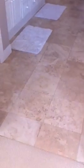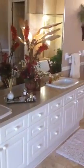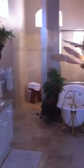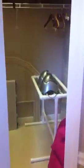Here is a designer bathroom. Dual sinks. Antique tub. Again, up to the 14, 16 foot ceilings. And tile walls. Linen closet here. Actually, a walk-in closet. There we go. Walk-in closet.